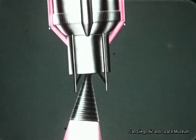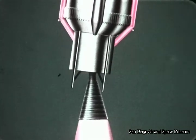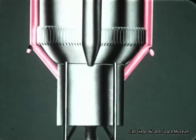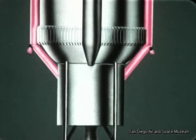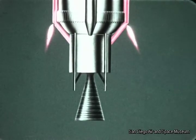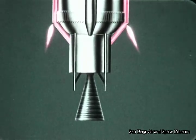The center motor is gimbal mounted and swiveled to achieve directional control in pitch and yaw. The 2 small vernier rockets provide roll control, and also, after the sustainer motor has been cut off, they furnish the delicate velocity and directional adjustment required just before final power cutoff.